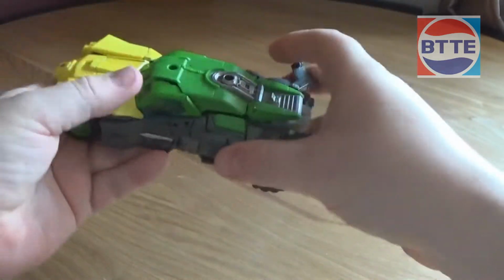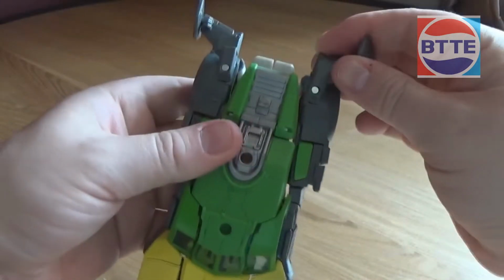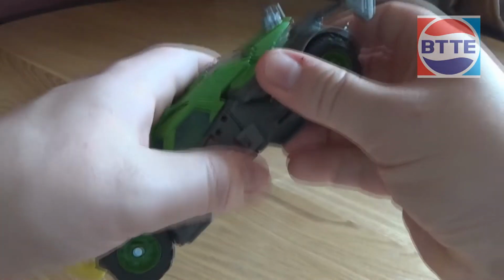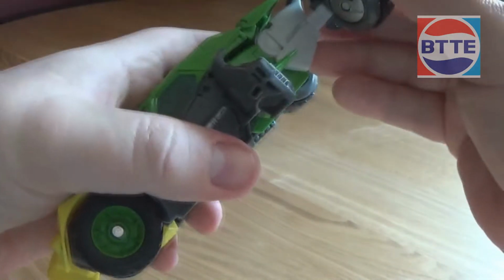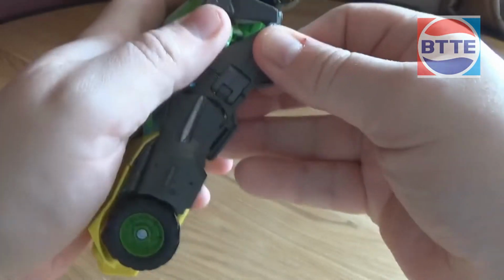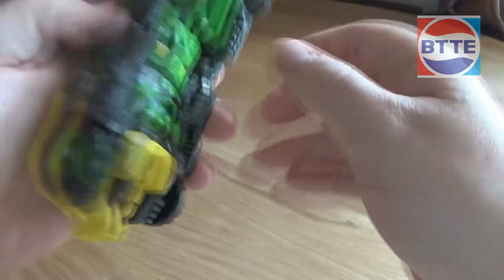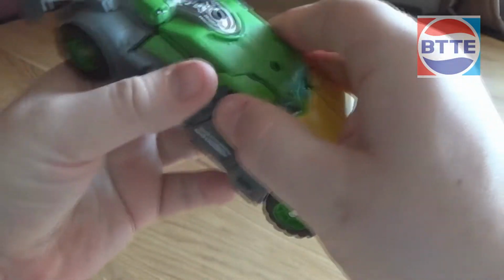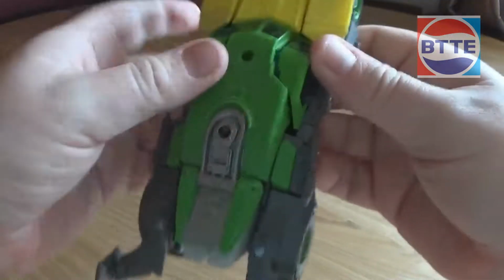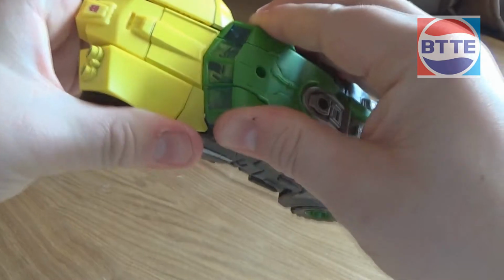Now the problem I've got, I do have a problem with this car mode. Like I say, it's all a case of taking things out and just folding them back in again and making sure that they all line up. It sounds obvious, but it isn't obvious because it's Transformers. Therefore, there's a certain method and a certain madness to doing things. And I have a problem with this mode. For me, it doesn't fit together properly, and I've noticed it on a few videos.